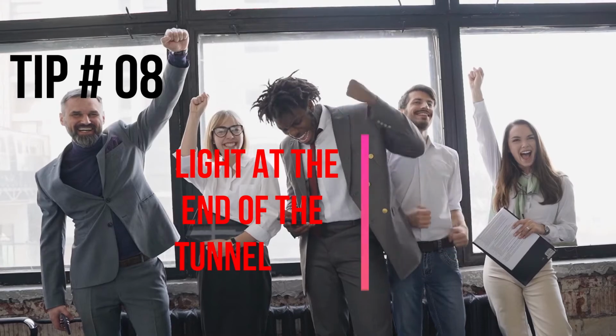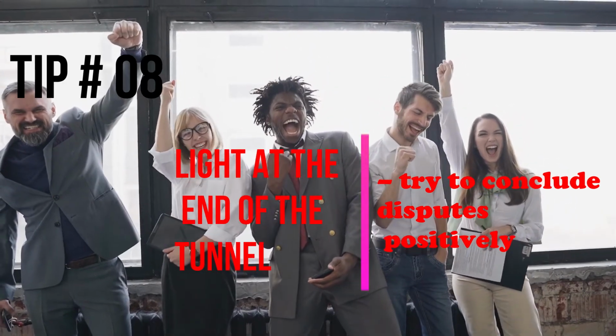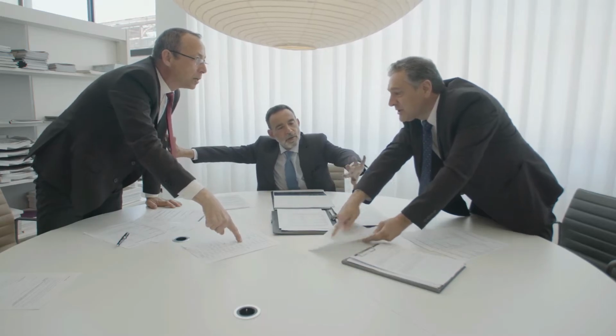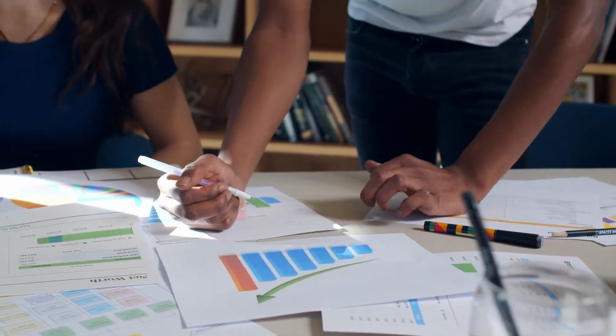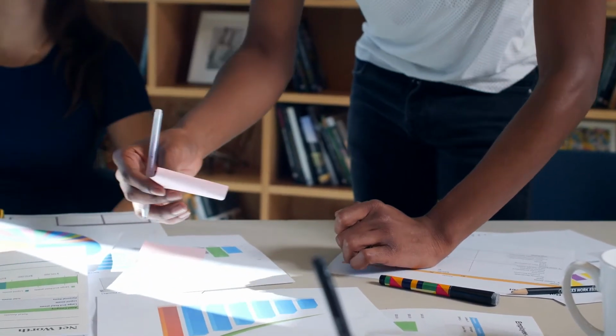Tip number 8. Light at the end of the tunnel. Try to conclude disputes positively. Even colleagues who are friends sometimes argue. This is almost impossible to avoid. However, it is important to aim for a positive outcome, even in complicated arguments. Of course, not every dispute will be resolved. However, you should convey to your colleague that, ultimately, a common solution needs to be found. This way, you demonstrate a connection to your colleague and facilitate reconciliation, keeping the door open for a follow-up discussion.